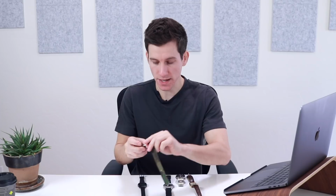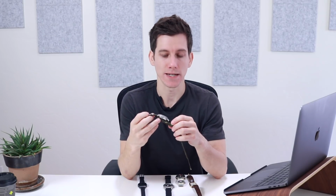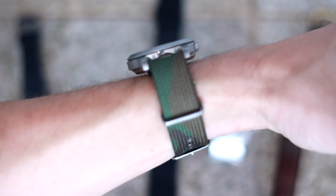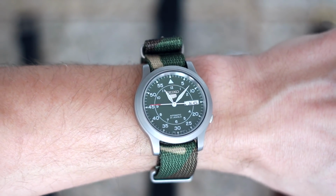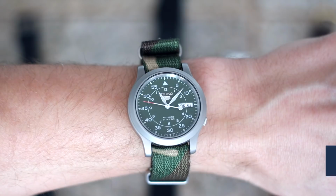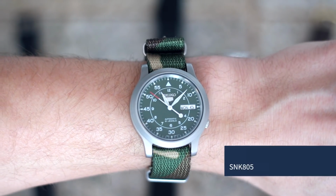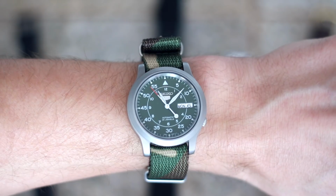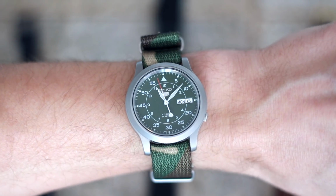Okay, next up, still very casual, we have the Seiko SNK 805. This one is on a camo NATO strap from Clockwork Synergy. I'll link to that strap down below. This is also a super casual watch, kind of a field pilot aesthetic. And I truly believe this is the best affordable or entry-level automatic watch. This is a great choice for your first watch. This is between $50 and $60 on Amazon, so super affordable for an automatic watch.